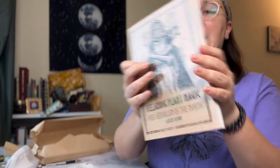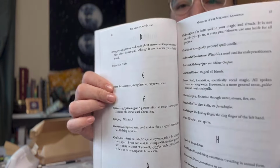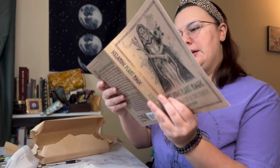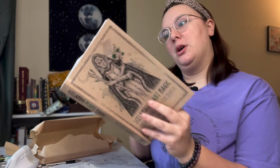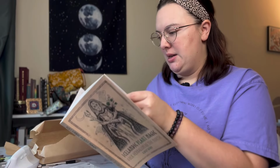So cool. And then what I'll do, give you a little peek inside. It is a thick book. Now, let's look at, does it have an index? Oh, I love a good index. So it looks like we have a glossary, recipes, an introduction, a spell book, and there is lots in here. I'll let you get a peek at the contents. That's like the best way to look at a book like this.